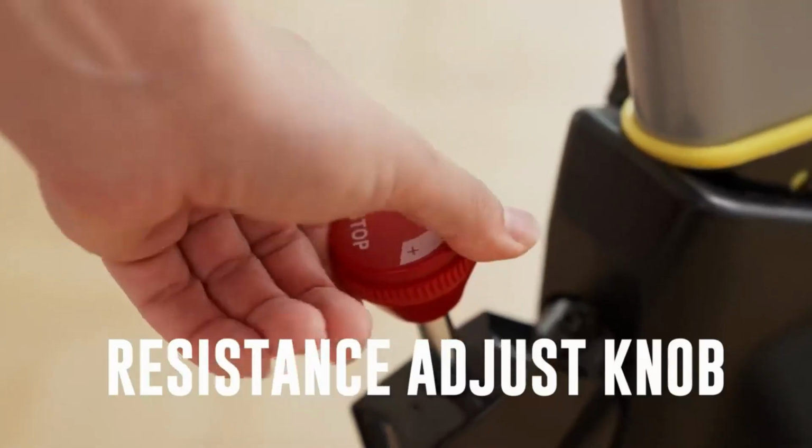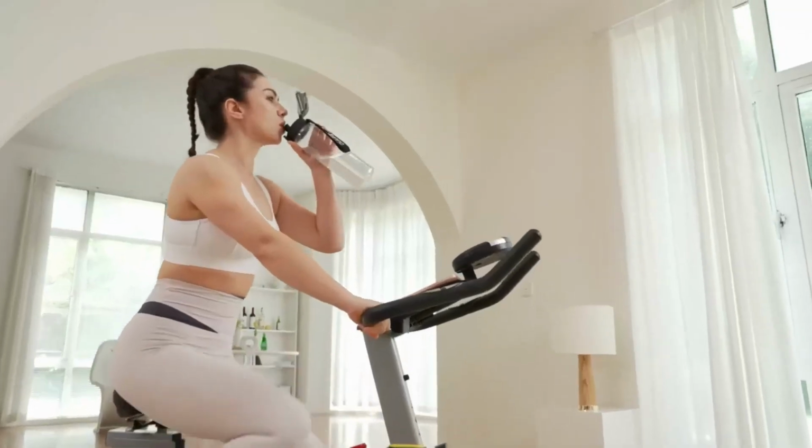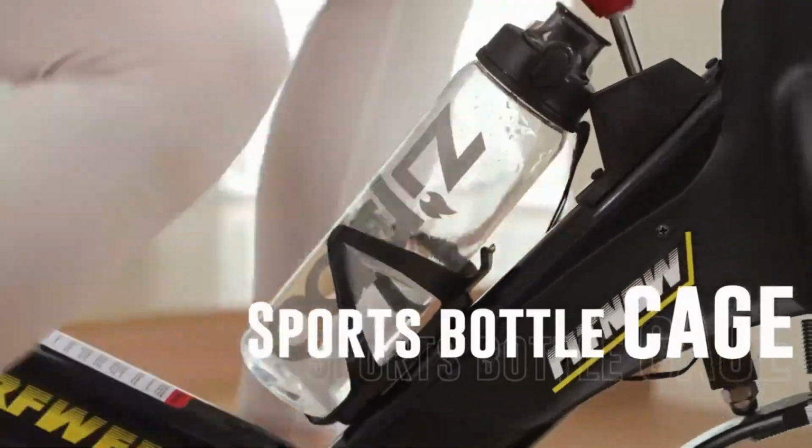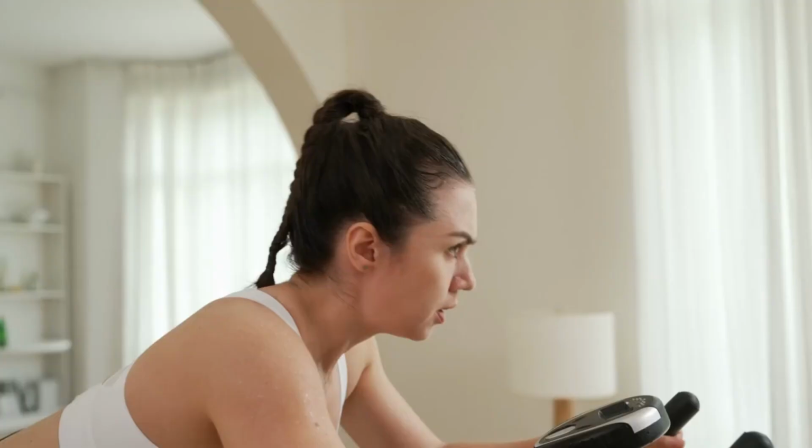This particular spin bike is easy to use and prioritizes quality comfort. It is ideal for beginners and senior citizens who just want a simple workout session. But cycling enthusiasts will also yield a lot of benefits from using it.